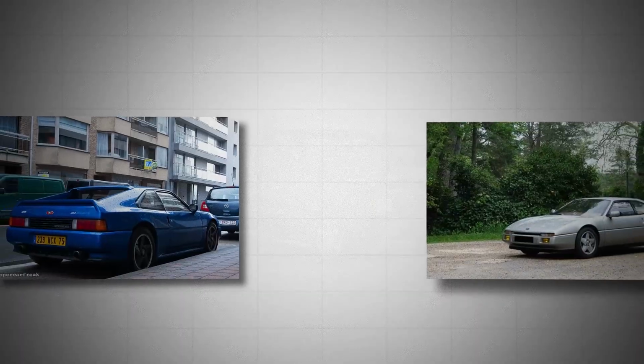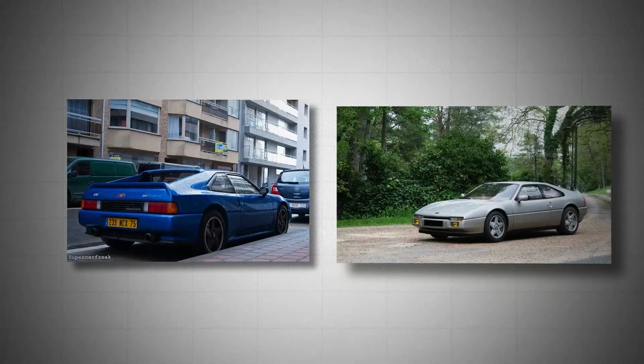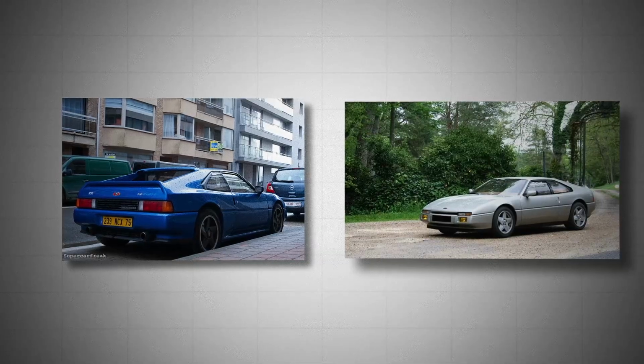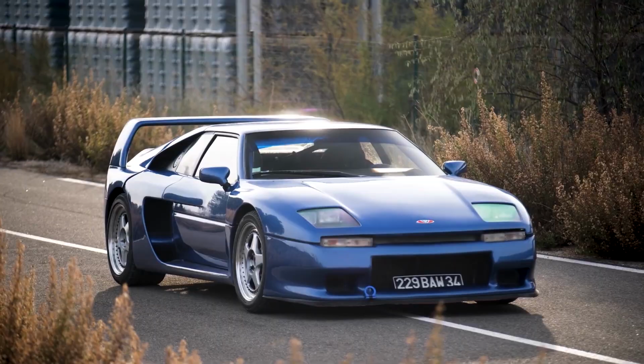Early Venturis like the MVS Venturi 200 and 260 Atlantique were good. They used Peugeot and Renault parts, had great handling, and came with turbocharged V6s. But they never got the spotlight, overshadowed by the giants of Germany and Italy. So in the early 1990s, Venturi decided to go big. Not just a better sports car, a supercar, a machine that could fight Ferrari head-on, both on the street and the track. Enter the Venturi 400 GT.